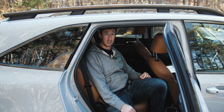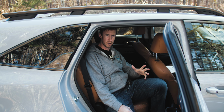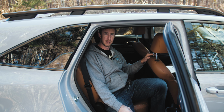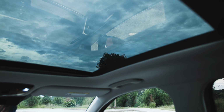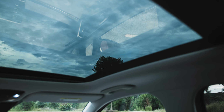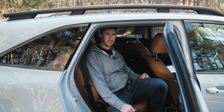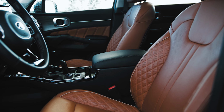You get features like these very excellent captain's chairs, which of course are heated and roomier than it would appear. Someone in my family has left the passenger seat all the way back. Why? You also get a giant panoramic sunroof, wireless charging, and a nice Bose audio system. It's all very luxurious. Maybe, for some companies, this is getting a little too luxurious.